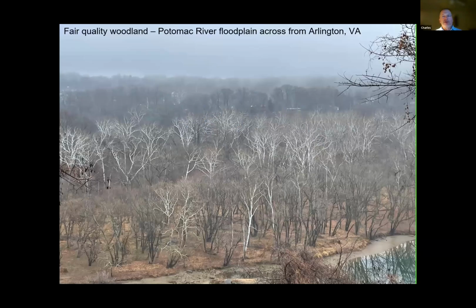Here's an example from Arlington, actually looking from the GW Parkway out over the Potomac, downstream of Little Falls and Chain Bridge. And you can see all the sycamore. What this is really telling me is this is a highly disturbed floodplain. It has low diversity overall, and it is not a high quality forest system. I'll put this in a maybe poor quality system, but at least it does have an overstory that's pretty mature.